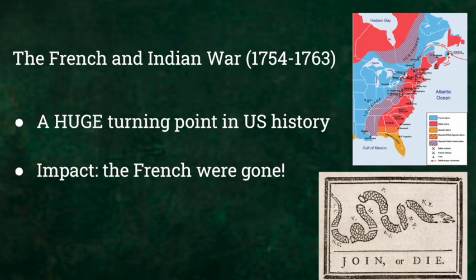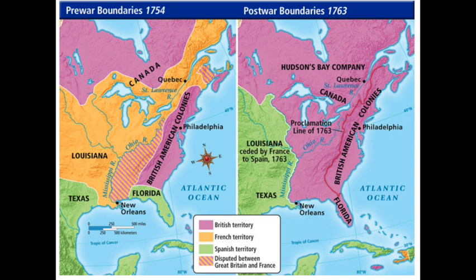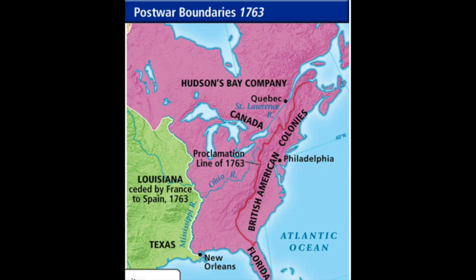Now, the French and Indian War and the results were a huge turning point in U.S. history. After the French and Indian War, for a variety of reasons, there started to be calls and clamors in the colonies for independence from Britain. Now, the war itself ended with the Treaty of Paris of 1763, and a big impact of this treaty was that France was essentially gone from North America, except for a couple of islands used for fishing off of Canada and a couple of French Caribbean territories. So no longer would the French be in the way of the British colonies as they wanted to expand westward.